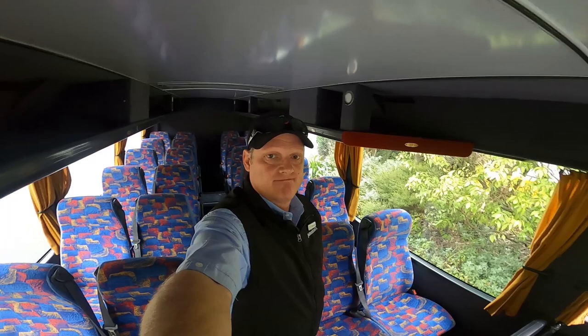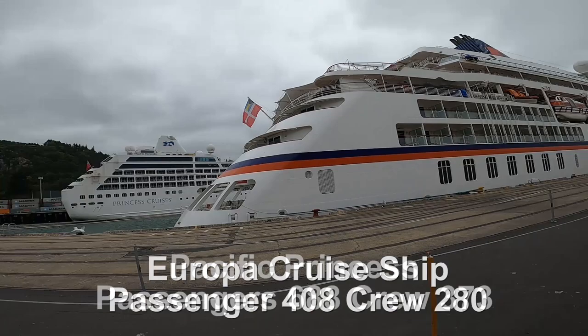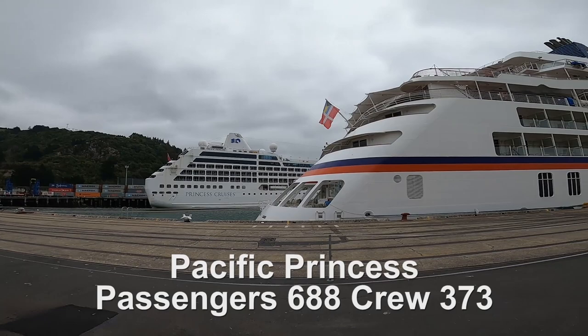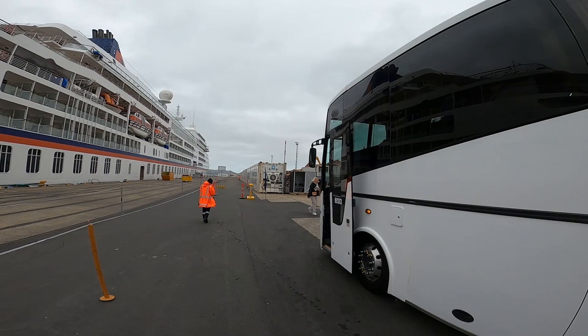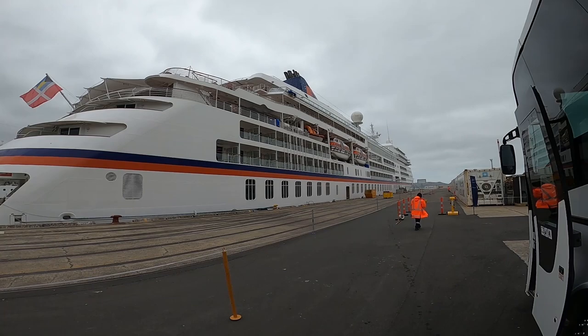How are we going guys? Just out here at the wharf. We've got two cruise ships in Port Chalmers today. The Europa, we're picking up a couple of passengers off there, and Princess Cruises a little bit further over there on the other wharf, but our passengers are off the Europa, so we're right on the wharf today as we have bookings directly off the cruise ship itself, so we come right onto the jetty. So just waiting patiently for these guys to come off and then we'll carry on.